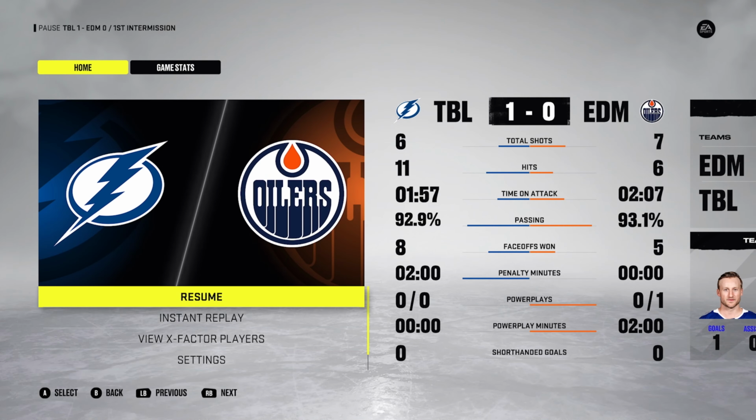Edmonton's ready to go on the attack. Gets the puck in deep. Tampa Bay's got a hold of it against the wall. Feeds it down low. Takes the feed. And that goes wide. Oh, man, he's frustrated with himself. He's got to get that on the net. The Bolts move to the offensive zone.